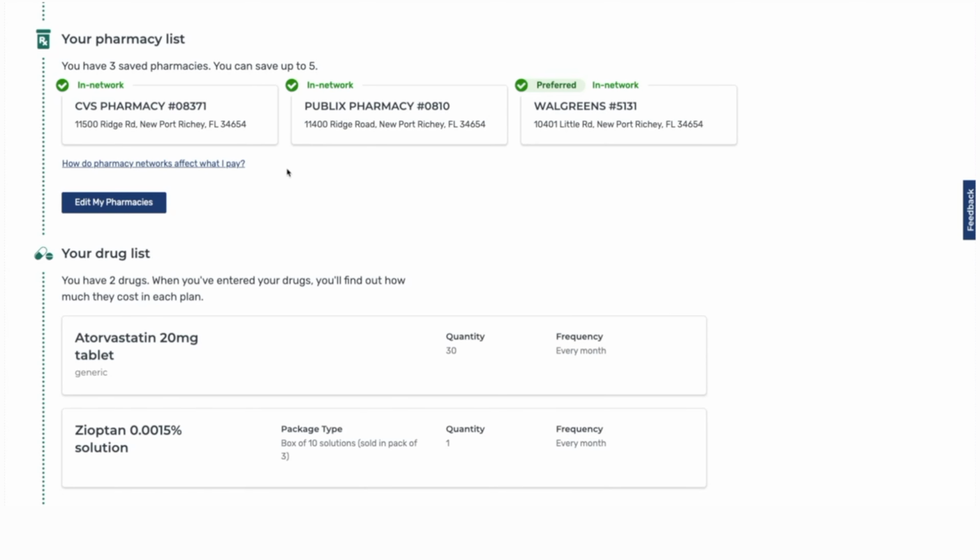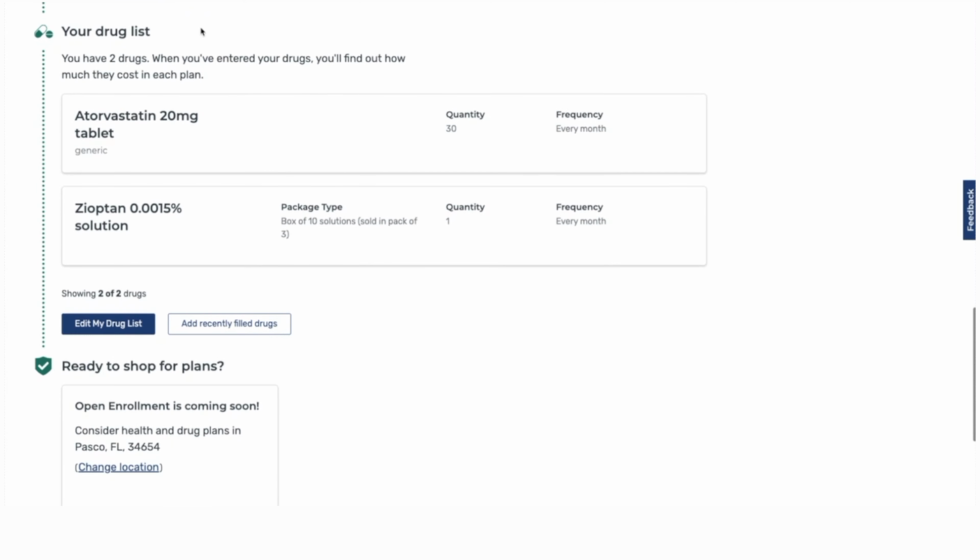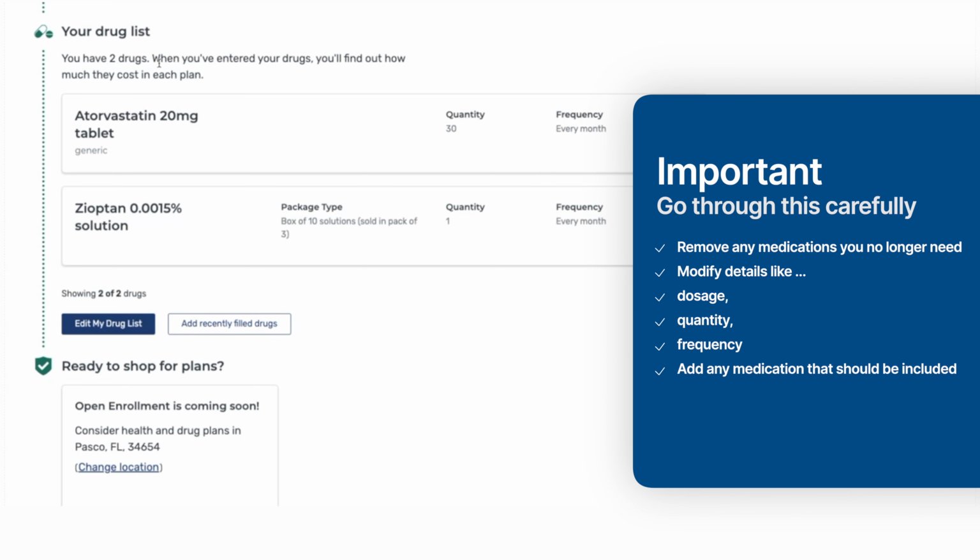Now, step number 2 is right down here, your drug list. It's very important to review and edit any drugs that need to be addressed. You can add, delete, or modify any medications here. You need to go through this carefully. Remove any medications you no longer need. Modify any details like dosage, quantity, or frequency if you notice that those need to be changed. Add any medications that you need to include for your plan.